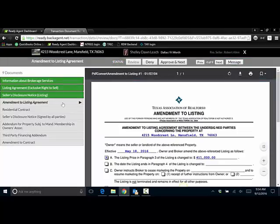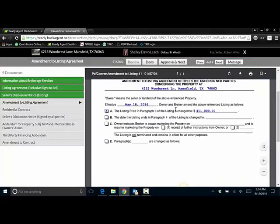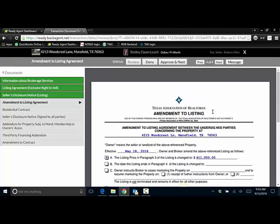And she's amended the listing agreement, so this is interesting. She has changed the price to $411,000. And remember, if your seller ever asks you to change the price in the MLS, whether it's a price drop or very rarely a price increase, you need the seller's permission to do so, and we do that through an amendment to the listing. So never drop the sales price in the MLS without an amendment like this, okay?